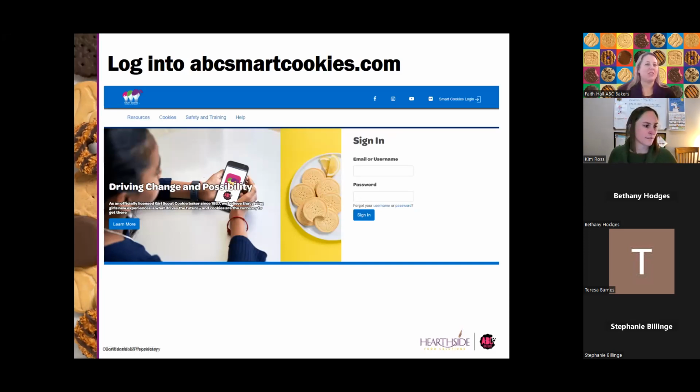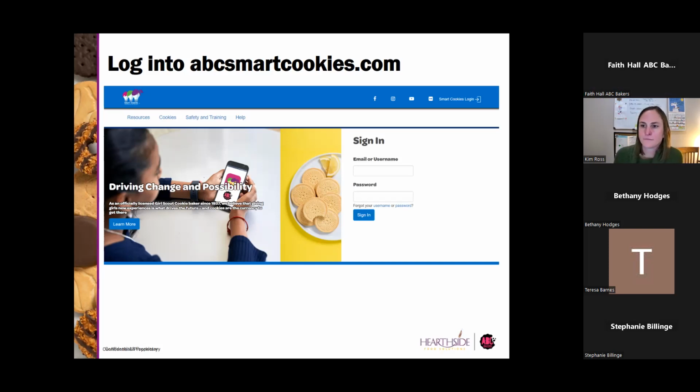Of course, let's start at the very beginning, logging into abcsmartcookies.com. You can see from this URL, there's a lot that you can see and do before you even log in. So at the top left corner, there is a resource tab. That is a great place to go when you are looking for an allergen guide, or you need information about cookies at a booth. Maybe somebody needs to know about ingredients, something like that.